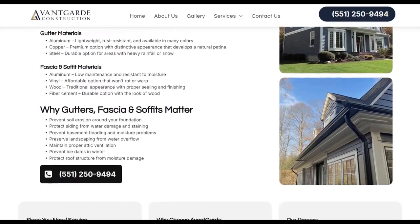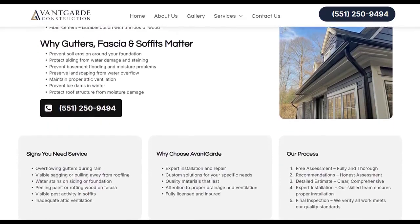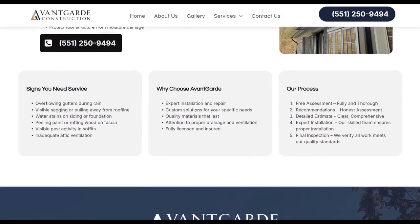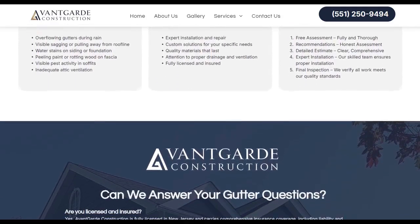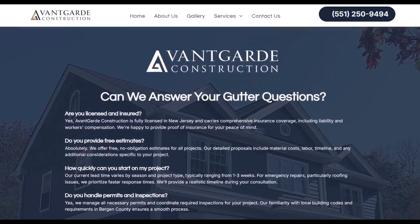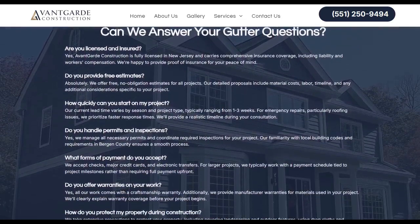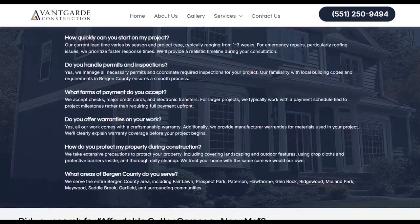And if they don't do their job, that's where the problems start, especially for us here in Bergen County. Absolutely. You can get soil erosion near your foundation, siding damage, even basement flooding, which is just awful. Nightmare scenario. And it impacts landscaping too, right? Plus attic ventilation affects energy use, and we definitely get ice dams in winter. Yep, it prevents those too. And it all ties back to protecting your roof structure overall. It's good AvantGarde's been tackling this locally since 2010?